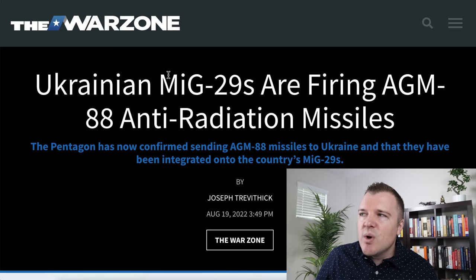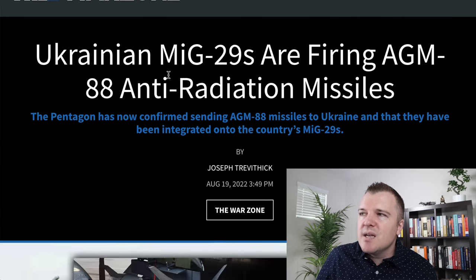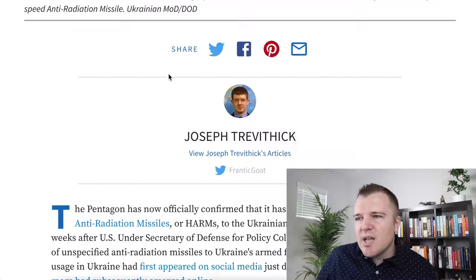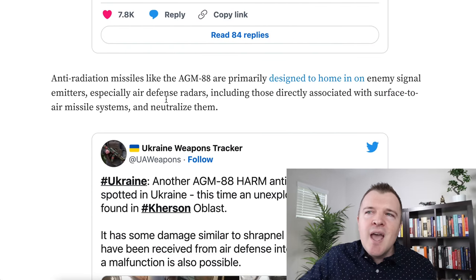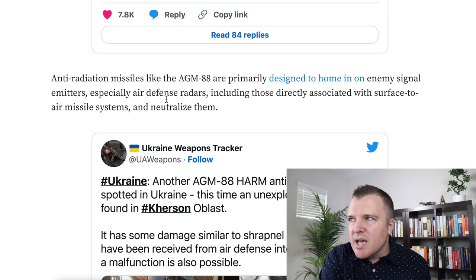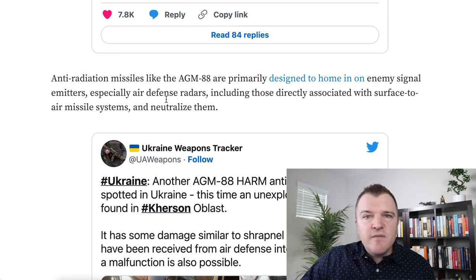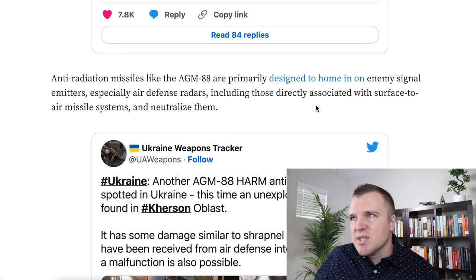And Ukrainian MiG-29s are firing these AGM-88 anti-radiation missiles. The Pentagon has now confirmed sending these AGM-88 missiles to Ukraine, and that they have been integrated into the country's MiG-29s. So what do these anti-radiation missiles do? I've mentioned them before, but anti-radiation missiles like the AGM-88s are primarily designed to home in on enemy signal emitters, especially air defense radars, including those directly associated with surface-to-air missile systems.